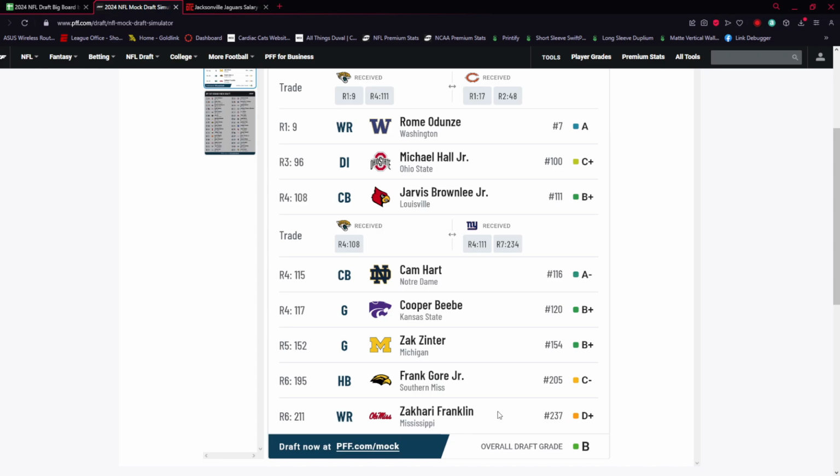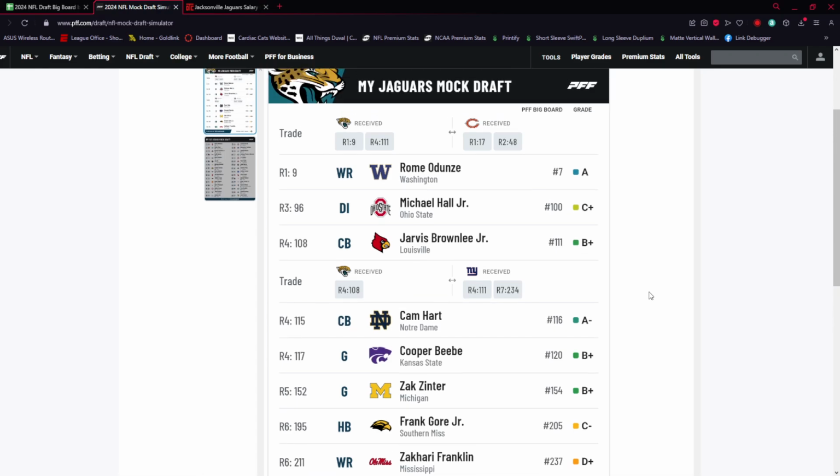So I like this draft. I like what you're able to do. Definitely not a conventional one for me. Often have a lot of different picks than these, but still I think a really good outcome. But that's what I've got for you guys.